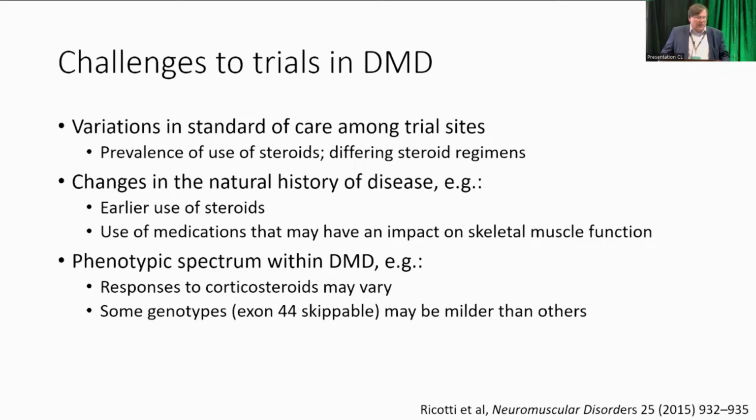DMD is an interesting model. We've had the success mentioned by Afruz of the accelerated approval for 4 and 5 year olds of microdystrophin gene therapy. But in measuring outcomes, we have challenges of huge variability in clinical care across different sites. It's better than it was 15 years ago, but there is a wide degree of clinical care. There are also changes in the natural history of disease when we compare to natural history sets, because of the use of steroids and other medications that have not been studied that could have an effect on skeletal muscle function.